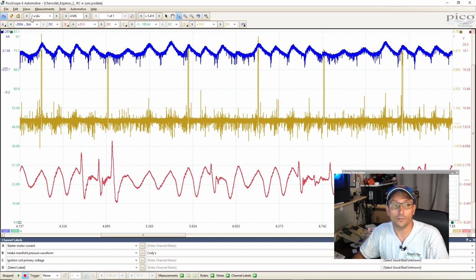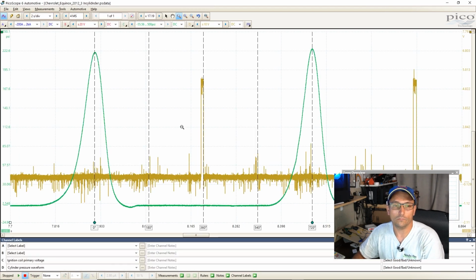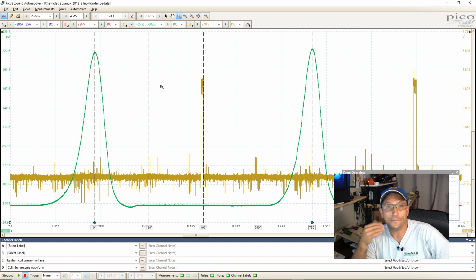But the next step I did was I went into the in cylinder, and going in cylinder on cylinder number 1, this is the cylinder number 1 pressure waveform, and this here is the cylinder number 1 sync. What do you see here? We should have this pattern a little bit before top dead center, right? And this is way off. So at this point I thought, hey, I got a serious timing issue.